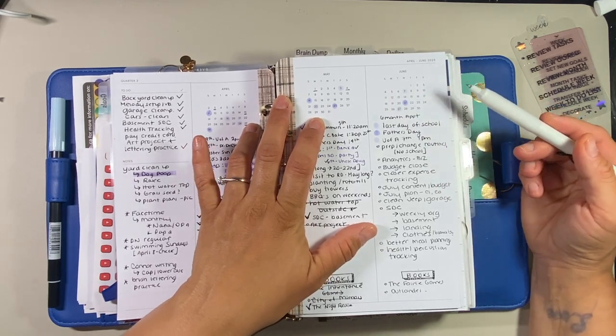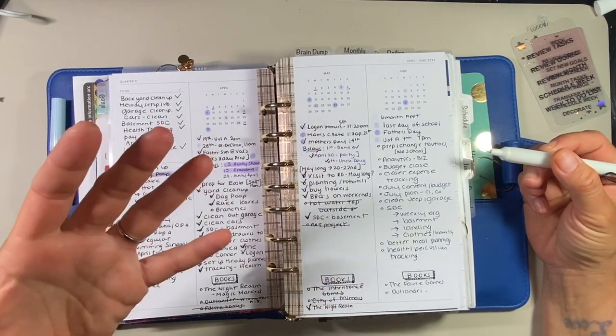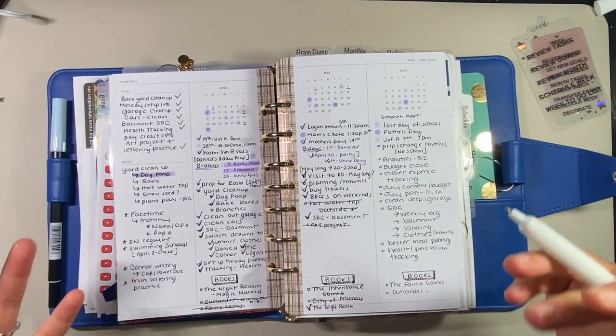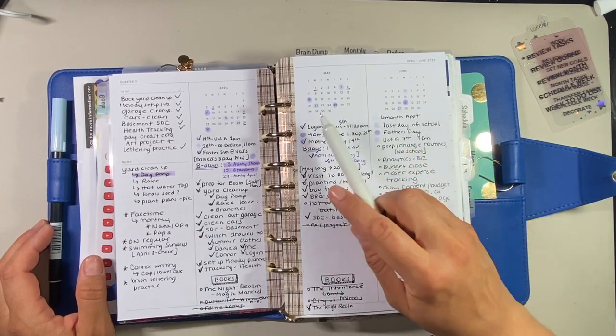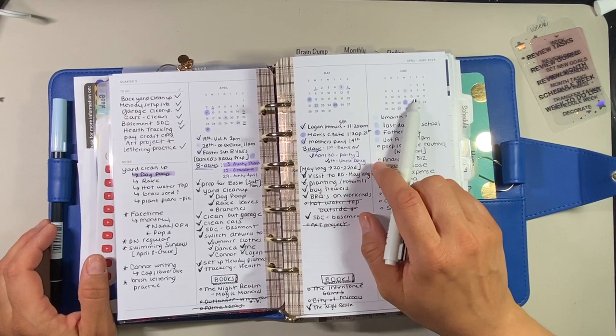So I kind of hate weeks that fall like this, and this is why I always post my monthly first, so you can kind of see June laid out before I get into the first week of June, because this is completely one of those middle months, right? Like you're stuck in between a planning week. I like it when it ends on a Sunday or something, or the new month starts on a Monday.